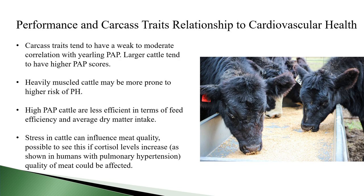So in terms of what we know for PAP and carcass traits, we know that carcass traits have weak to moderate relationships with PAP. Those are positive, meaning as carcass traits tend to go up, PAP tends to be higher. We know that larger cattle tend to have higher PAP scores, meaning the bigger the body size or the greater the weight, the higher the PAP score. More heavily muscled cattle have higher PAP scores, or more risk of pulmonary hypertension. Another interest here is that high PAP cattle are less efficient in terms of dry matter intake and feed efficiency, so they consume more feed.